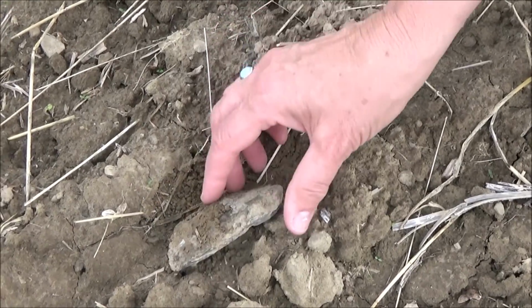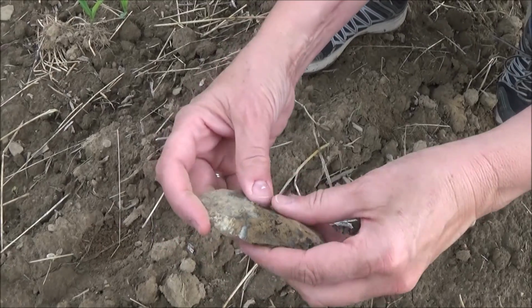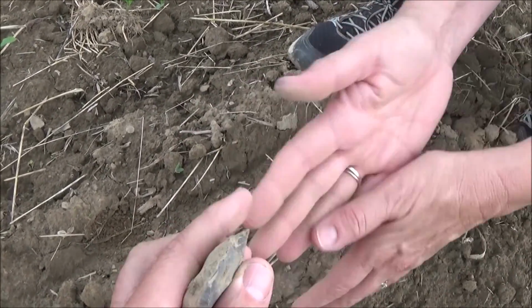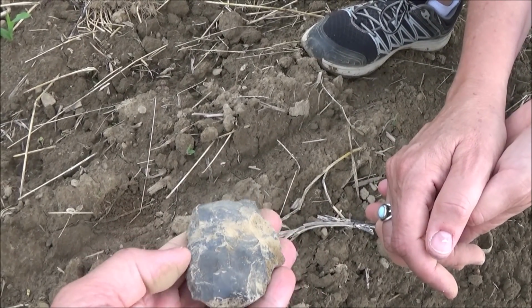Now, let's turn it over. Wow. It's a big piece of flint. Well, it's big and worked. It's shaped. Yeah. Maybe a hoe or something? I mean, that's kind of what I'm thinking.